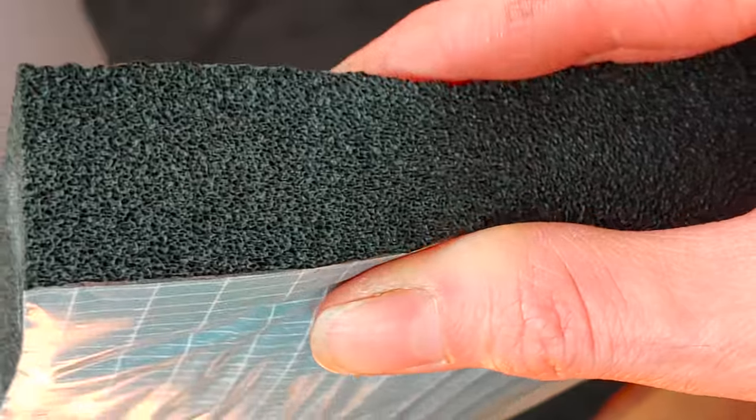Actually, there is one thing left to do, and that is to glue together the seams between two pieces. For this, ARMACELL offers a special adhesive, which can be applied with a simple paintbrush. Here, it's important not to put too much glue between the two seams. And after a few seconds, you can simply push the two pieces together where they will stick.